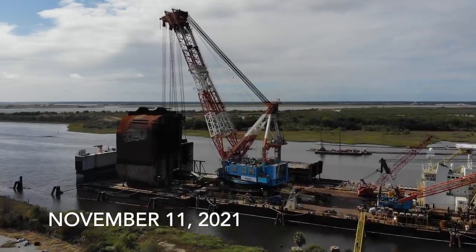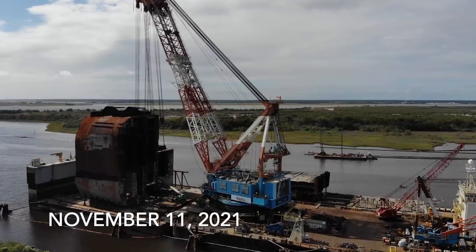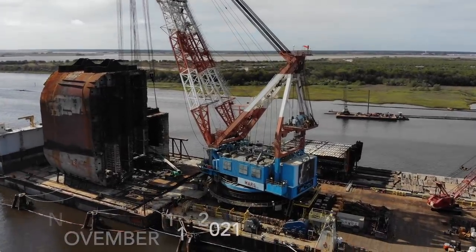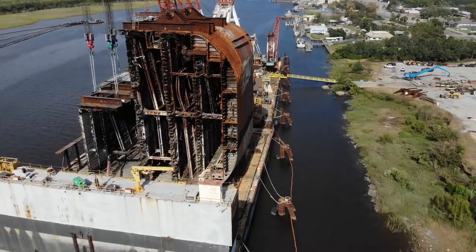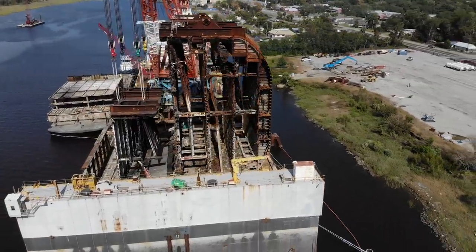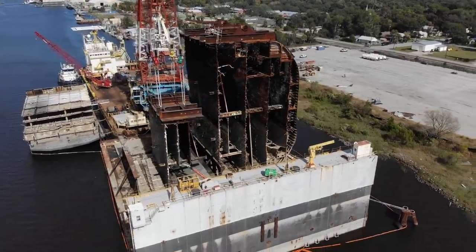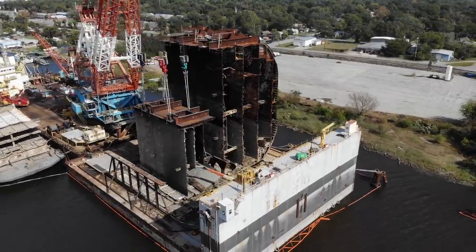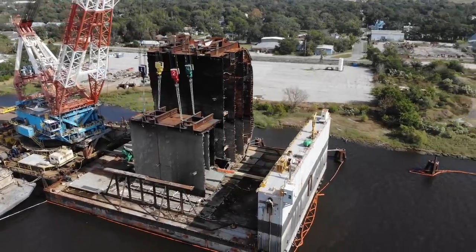And that's where we're going to start today, over the Port of Brunswick in the m.a.r.s group, working on Section 5 with that mighty crane Thor on that big derrick barge. And we noticed something today, that the section they had suspended is getting shorter. So we were over and had a vantage point where we could see the operation, and it has been getting shorter.